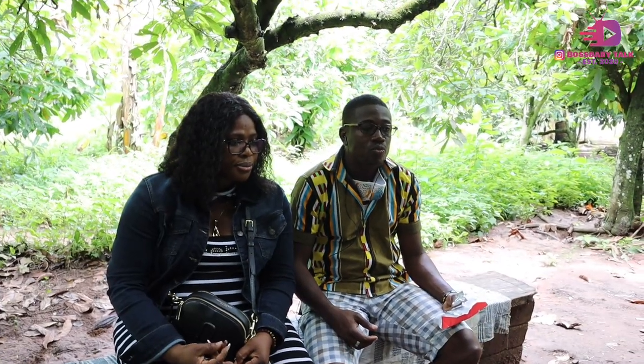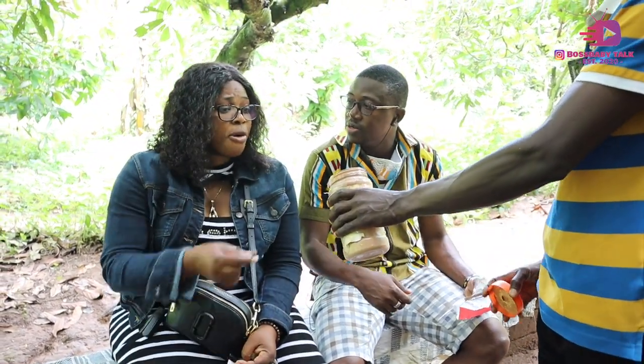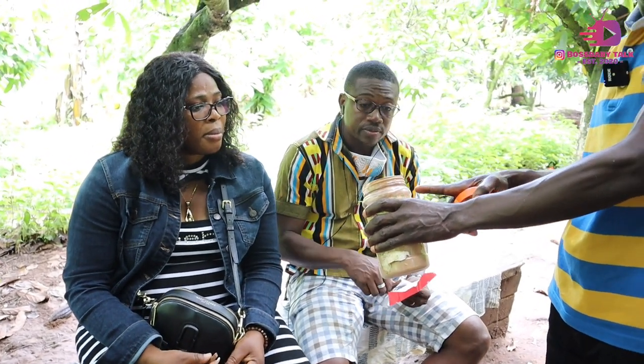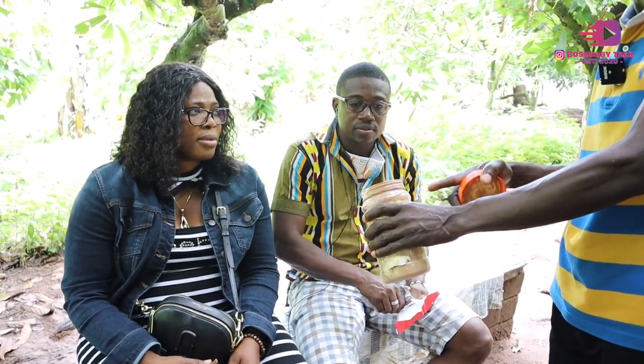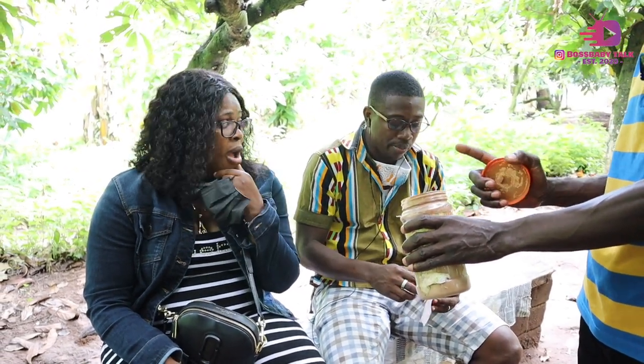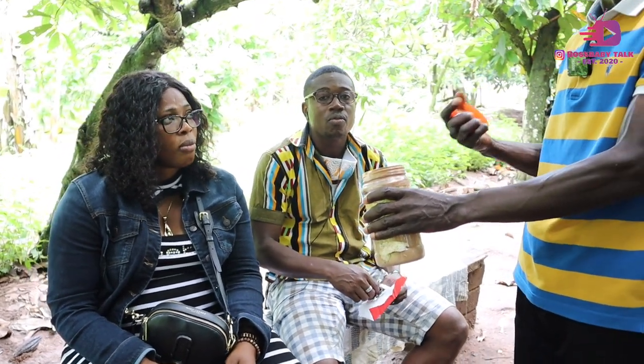We also have the cocoa powder. This is for Milo tea. But right now, this one does not contain milk or sugar. It is sugar-free, milk-free. If you want to prevent hypertension, it's going to be bitter. It's bitter. But bitter though it is, it's very effective for the body.